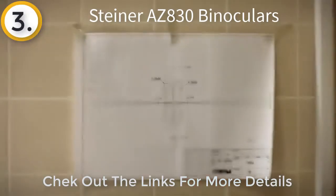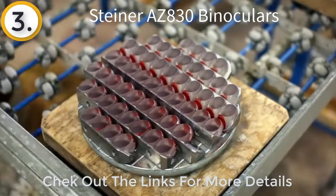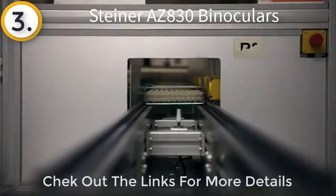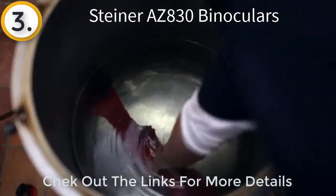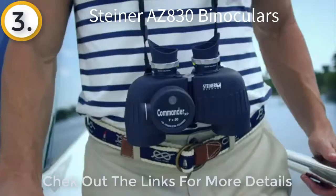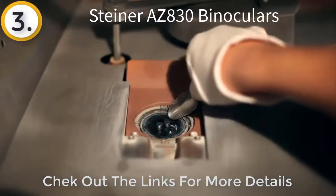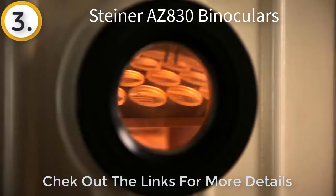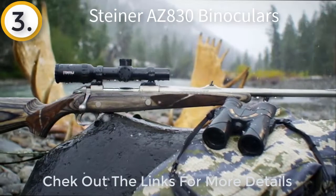Steiner has always focused on creating new ways to improve and enhance their optical performance. Many revolutionary innovations were not only developed by Steiner, but set the standard that other manufacturers would follow. Rubber armoring, the first binoculars ever with an integrated compass, the first lenses coated to protect against harmful UV radiation, and lens coating to increase the contrast of animals against wooded backgrounds.